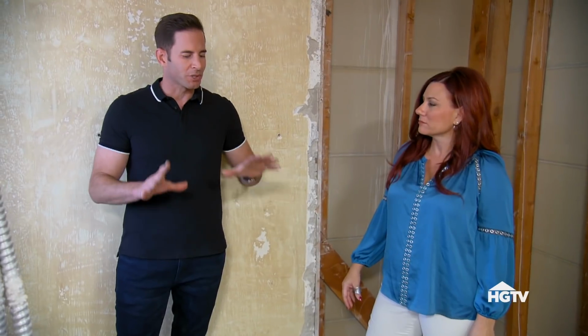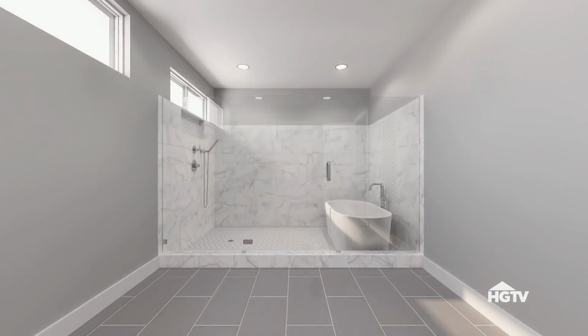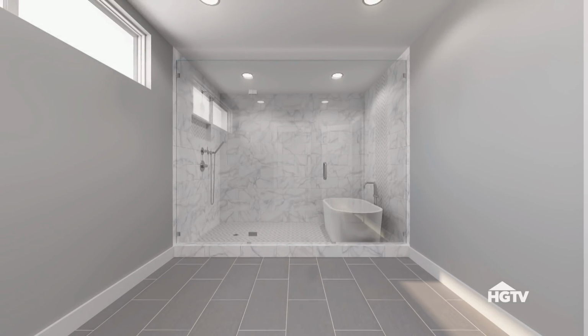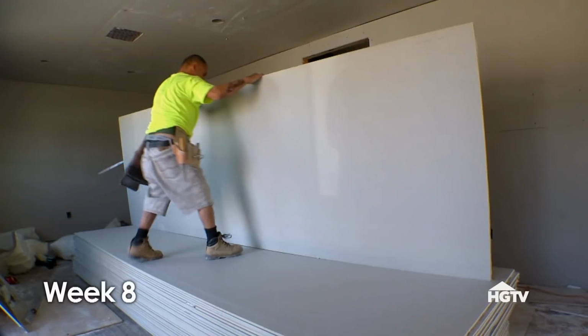Gotcha. But if you really wanted a tub, we could do a shower room. Right, okay. So what a shower room is, this is just a glass wall with a door. You walk in, so while you're showering, you're in the same space as the bathtub. Okay. So it's all one room.